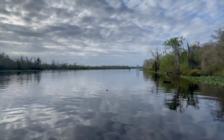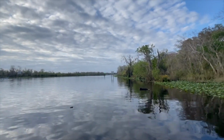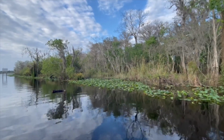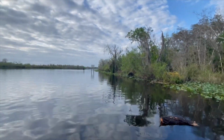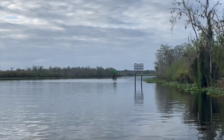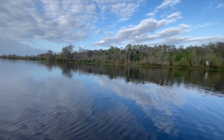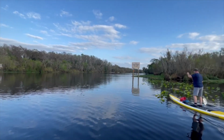Just cruising down the river. I don't know if we're going down or up or what, but enjoying some sights, getting a little workout in. We're just gonna go to this green sign marker and turn around and see if we can see more manatees down by the springs. Paddled to the little mile marker, and now we're gonna head back towards the springs.